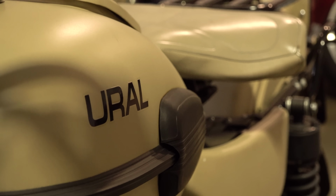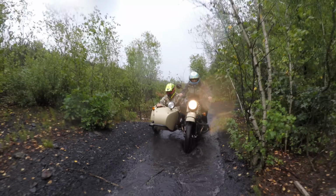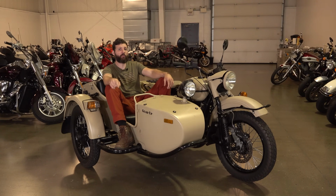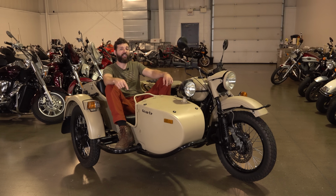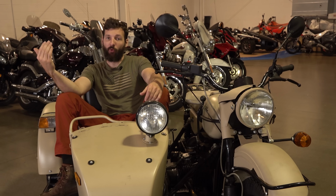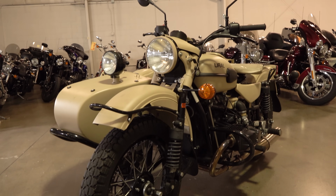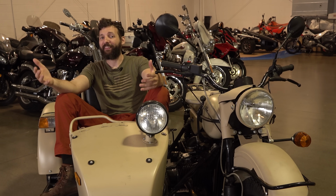This is the Ural Gear Up, and it's claimed to be one of the most versatile motorcycles on the planet. But on the flip side of the coin, it's also the most unreliable motorcycle you can buy brand new in America to this day. So this bike could do one of two things: get you to the far reaches of the planet, or have you pushing a 750-pound archaic looking boat anchor to the nearest town where hopefully they can help you out.